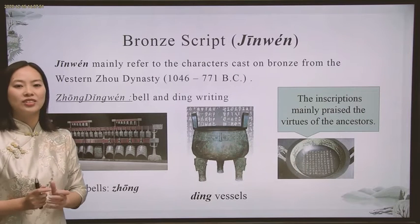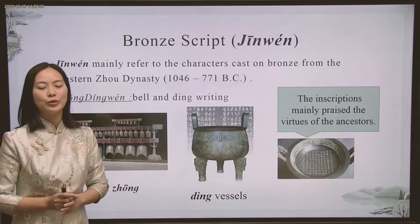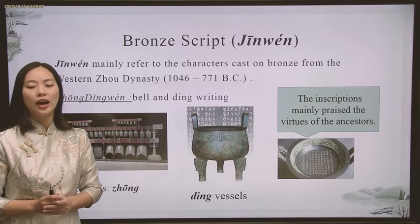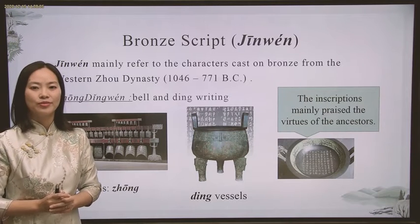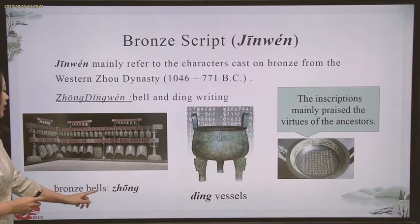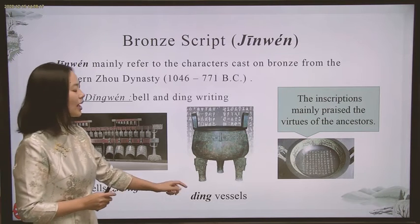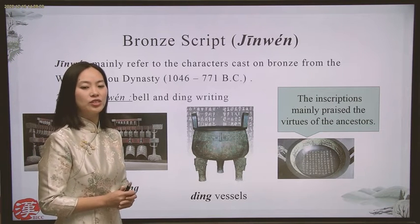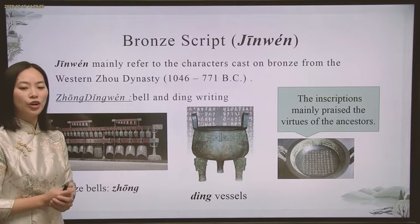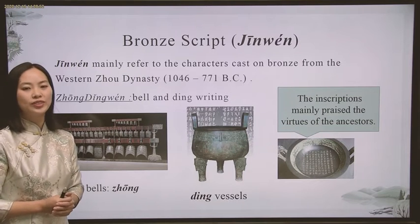The second is bronze script, which is called 金文 in Chinese. 金文 mainly refer to the characters cast on bronze from the Western Zhou dynasty about 3,000 years ago. We also call 金文 钟鼎文. Zhong means bronze bells, which were used to make music. Ding is a type of vessel, which were used for cooking and eating. Zhong and Ding are the most common bronzeware with inscriptions. So we also call Jinwen Zhongdingwen.